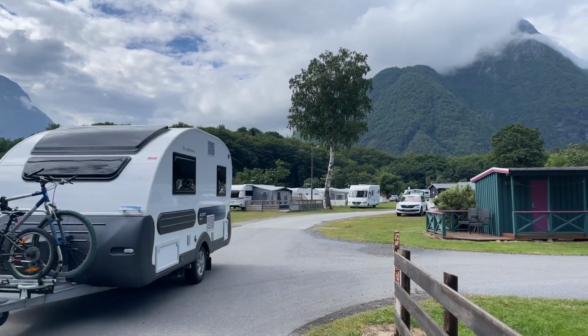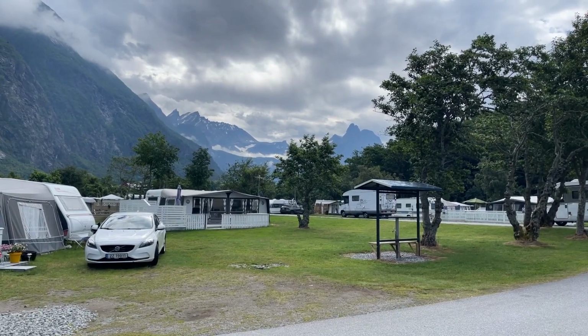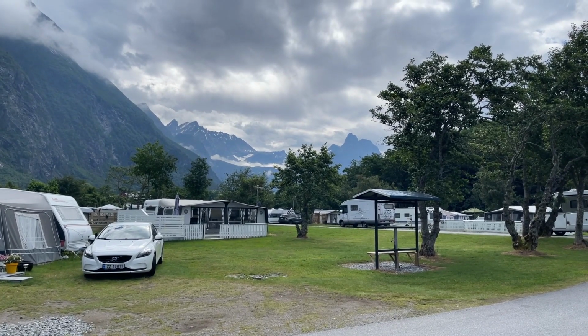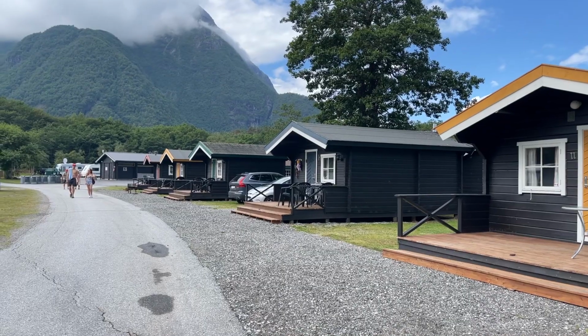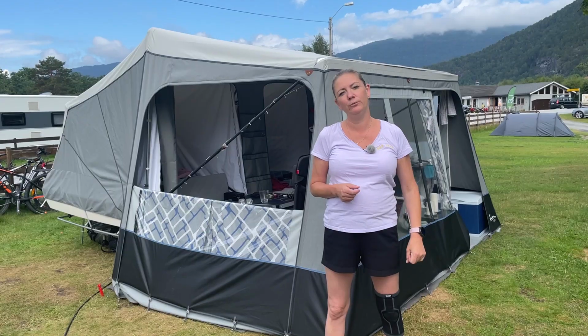Some of the pitches are located really beautifully right down to the river here, but almost anywhere you are when you're on this side of the road, you can see the river, so you don't have to stay right on the bank to have the beautiful view.